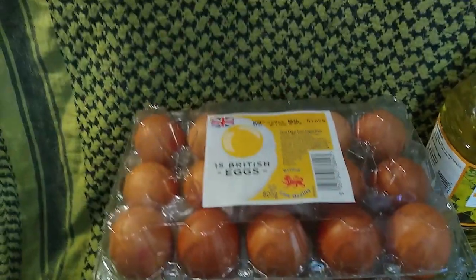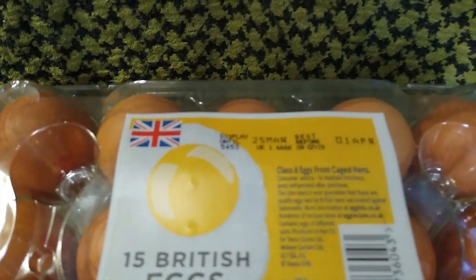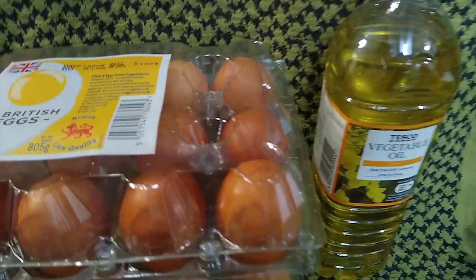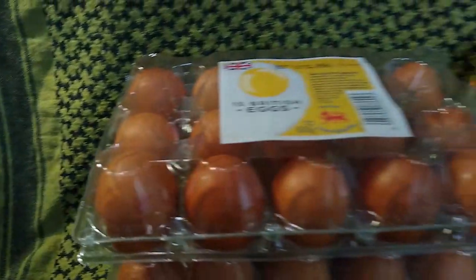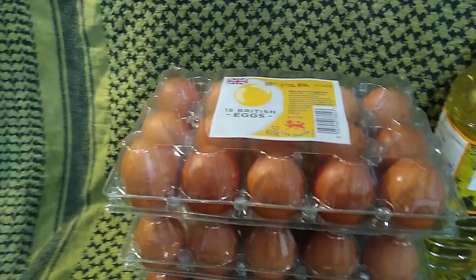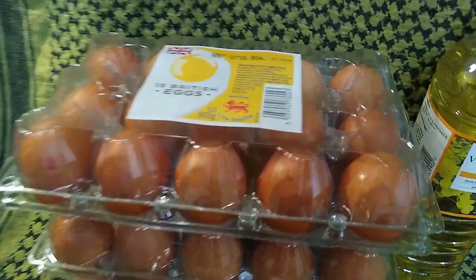Yeah, cheap value brand eggs. Keeping on a date because not the longest things going. I do keep them in the fridge, keeps them going longer. Plenty of options for what you can do with eggs. Pancakes, fried eggs, scrambled eggs, it just goes on forever. Very versatile, packed with protein.